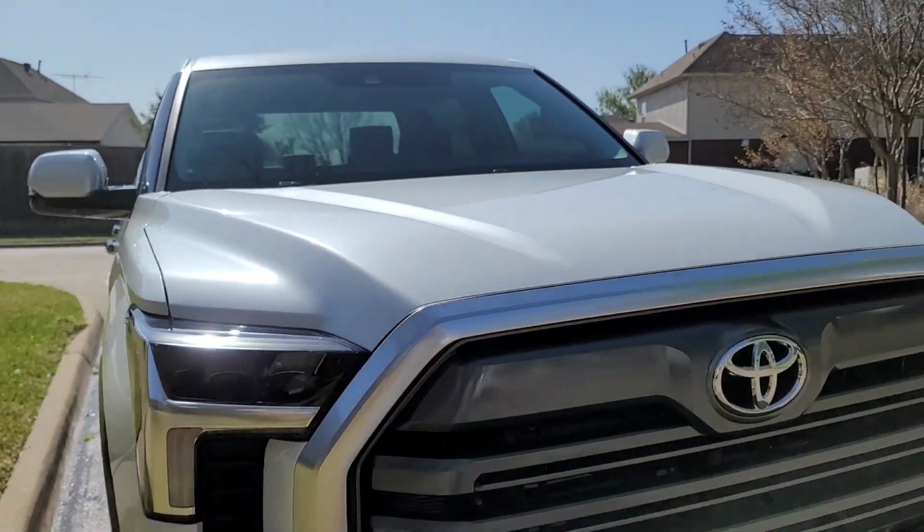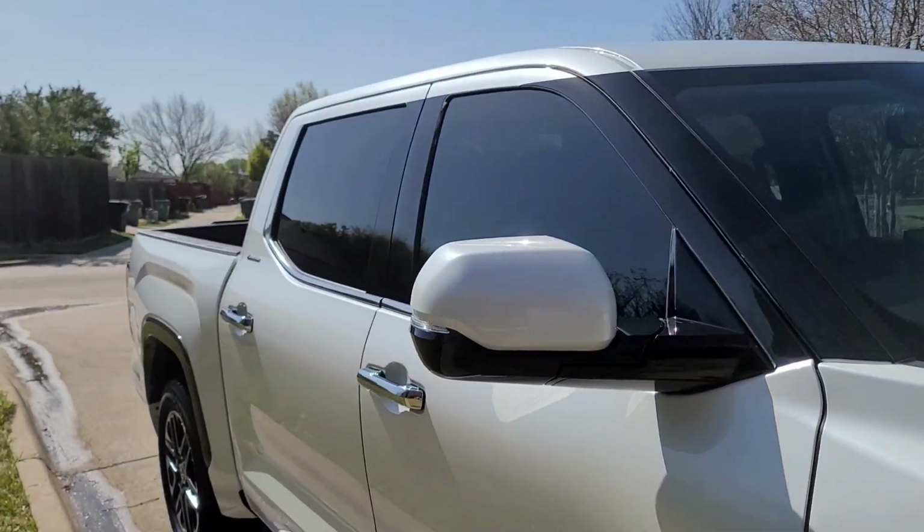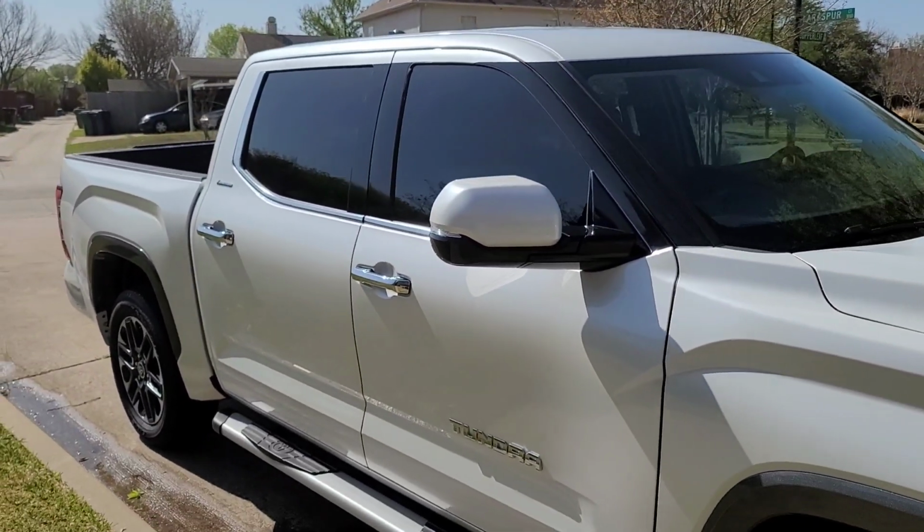But man, this is truly my dream truck, guys, and I pray to God I will get it. I will get it. But anyways, let's get started.